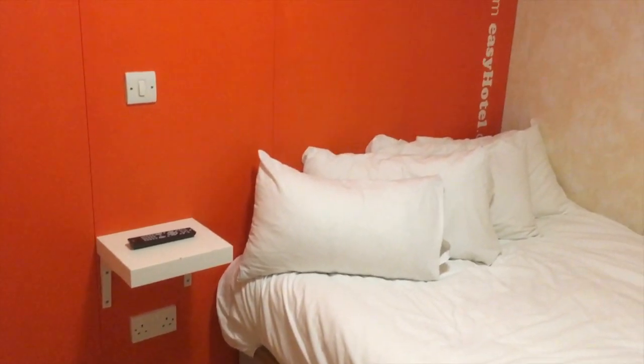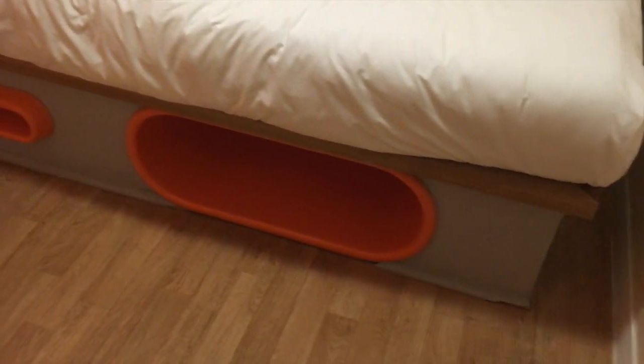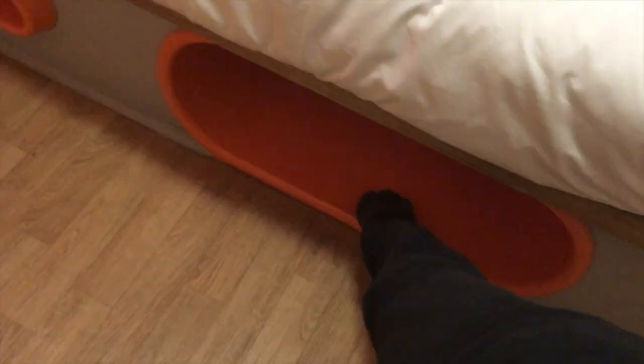So that's the bed. You've got these sort of spaceshippy looking things under the bed. Oh, look, they're my socks. Hello, hello. This is for a suitcase, but I don't understand what this is for. What is that small one for?